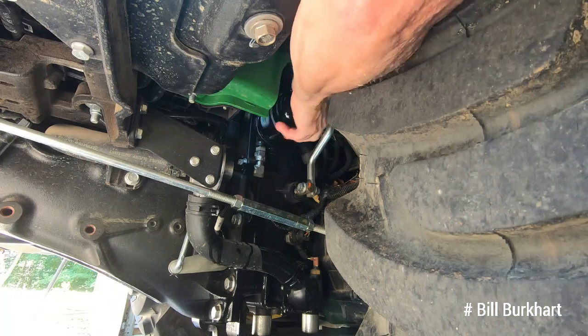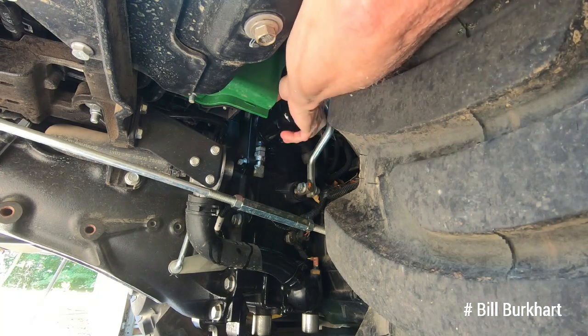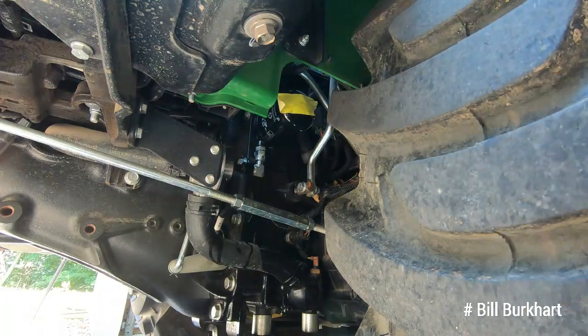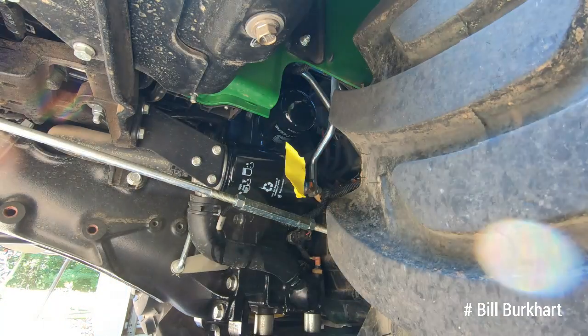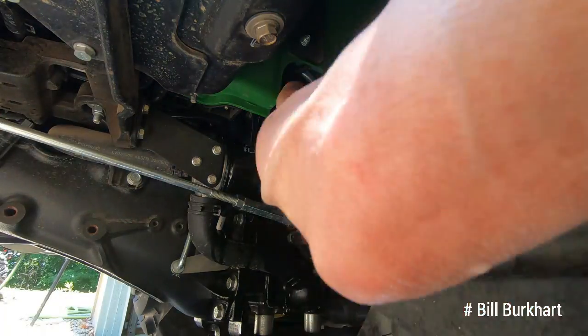Clean everything back up, spin new filters on. I put a piece of tape on my filter when I got it hand tight. Then when I get that extra half turn, I have a reference to it, and I know I've done it correctly.